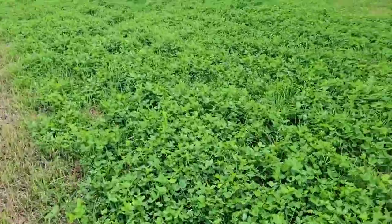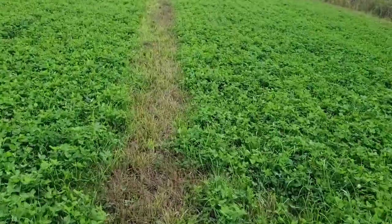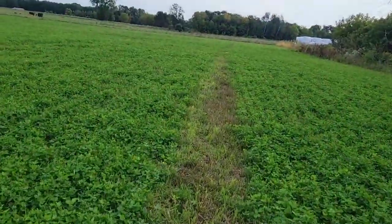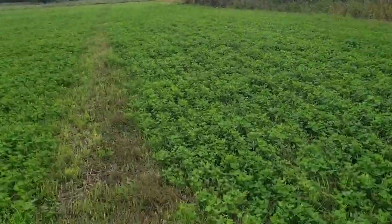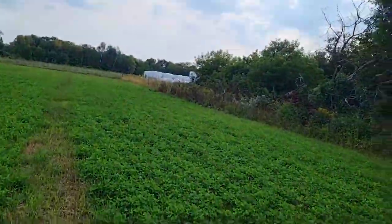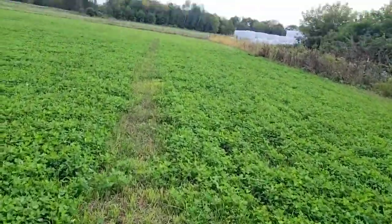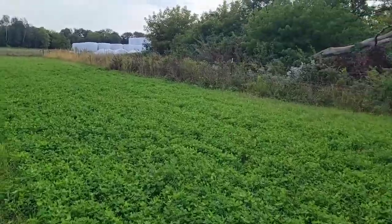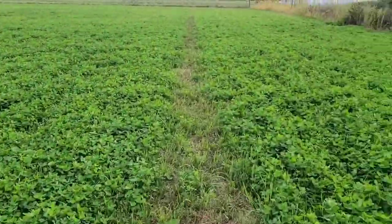But she's following behind with the step-in posts. And we're just going to run this up to tee into the existing pasture. And then we've got a lane that runs down the side. And so that way when they come up that lane into this pasture, they won't keep on going.